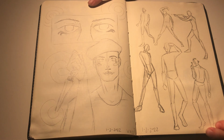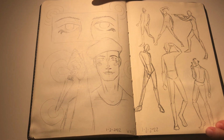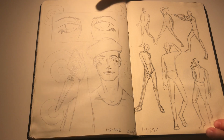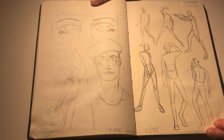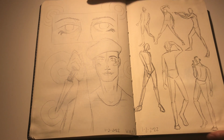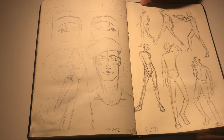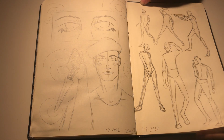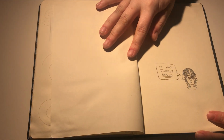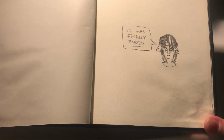I really just wanted the sketchbook to be over with, and I thought, let me just do a funky composition. I like the composition, hate the execution. Like, his face isn't too bad, but I definitely rushed this one. And then I did another post-study, because I like doing those, and I need to do those more, honestly. And that's the end. Drew myself, very happy with the fact that it had finally ended.